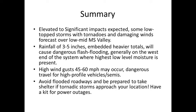If that does become an issue, have a way to receive audible weather warnings, preferably through your smartphone. Have your wireless emergency alerts turned on, and make sure your NOAA weather radio is working as well and programmed for your county, so you can receive an audible alarm to let you know that storms are approaching your area.